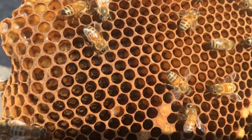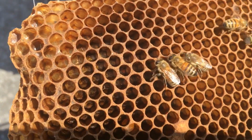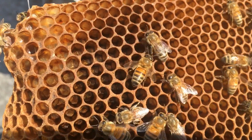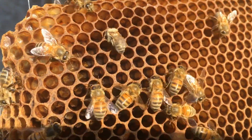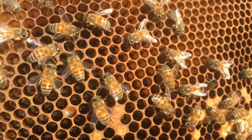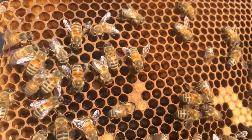These cells here, we have some eggs. Those little tiny white grain of rice looking things are bee eggs, and next to the bee eggs you might also see some small pearly white shiny larvae, a little C-shaped larva. They're the bee larvae.